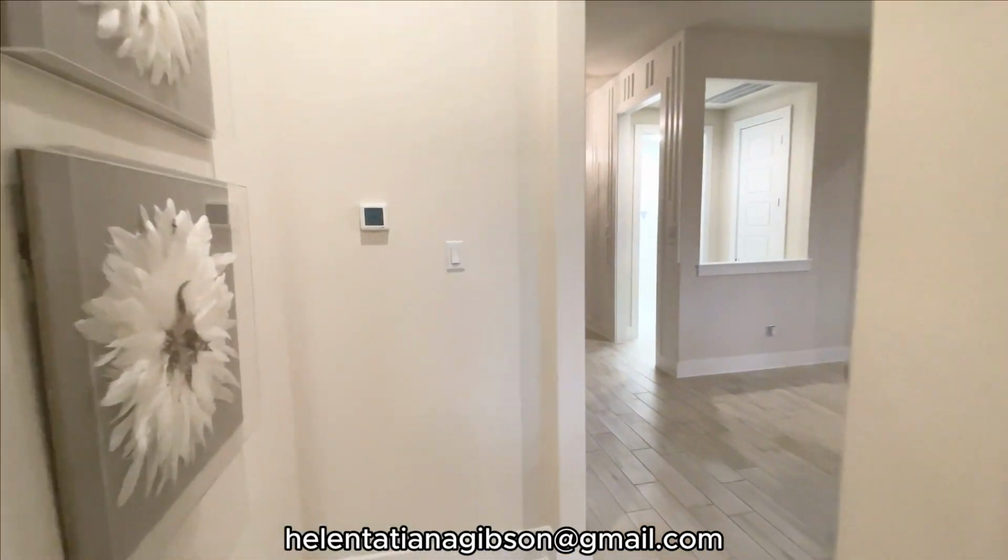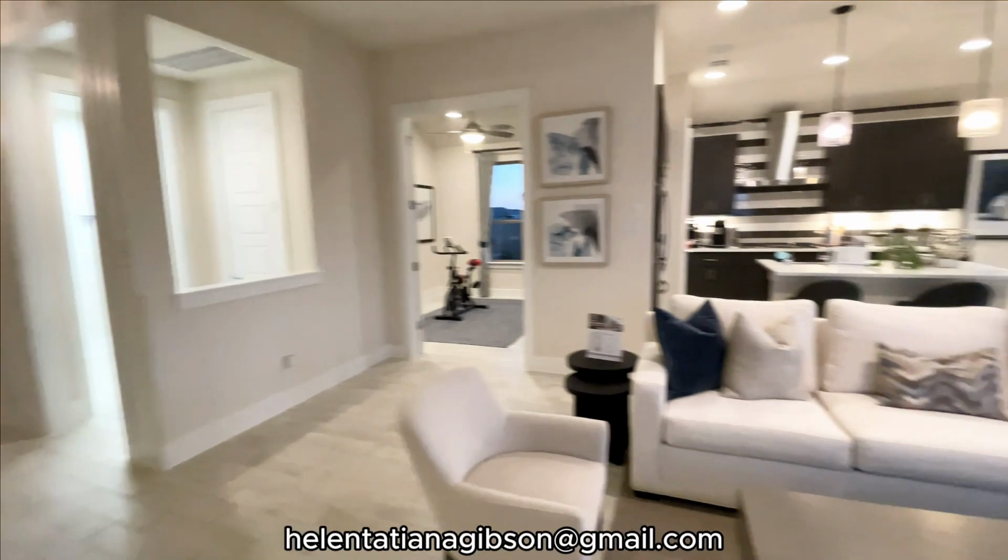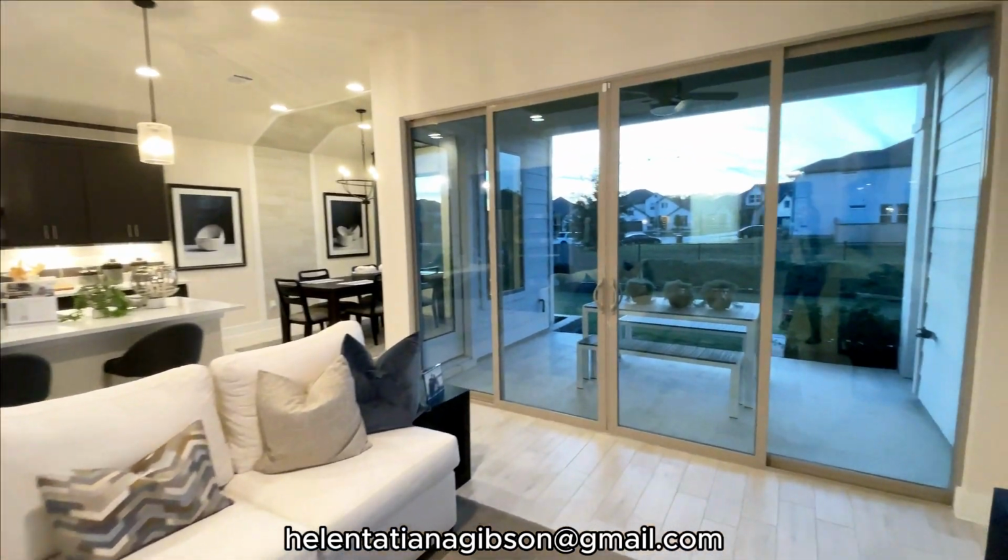And yeah, let me know here down below what you think about this floor plan. And now let's explore outside.